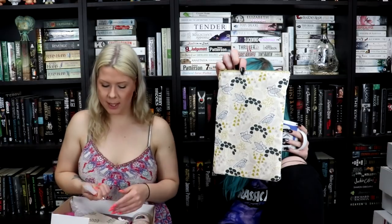What's next? We've got a book-related bookmark. Written on the front is a quote by Dana Fredsty. Shadows are coming your way, girl. Shadows that kill, shadows that rend. Possibly a quote from the book? Possibly. Or a Monday morning feel. Yeah. Amen. Tomorrow. Yep.